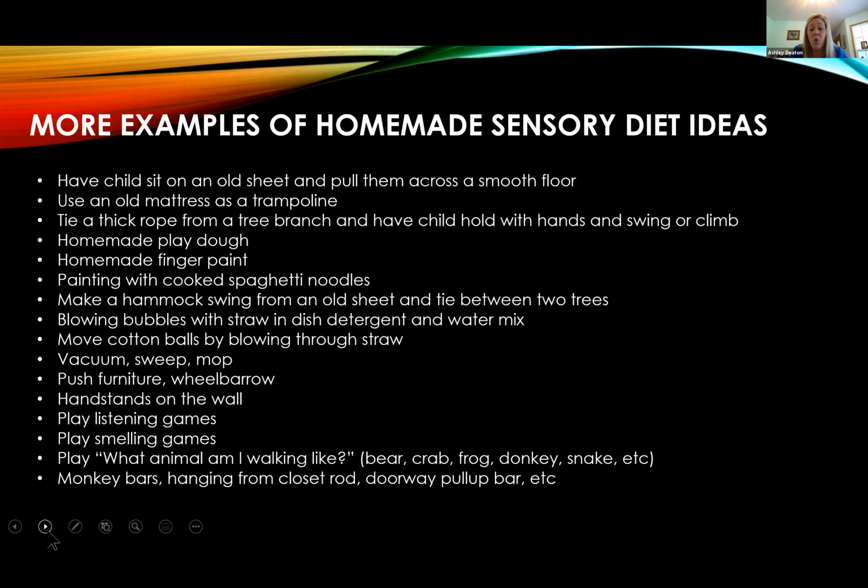Play what animal am I walking like, where you walk like a bear, and then they have to guess what kind of animal might walk like that, and then they have to try to do that same thing. That's helping build those proprioceptive and vestibular skills, and visual, because they're watching to see what you're doing.